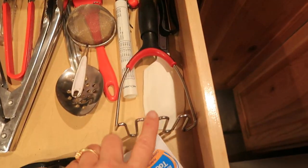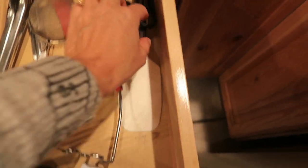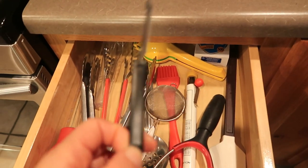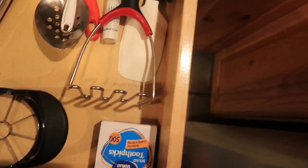Candy thermometer. This I use when I cook my meat all the time, so I have it. Here's a big spatula I got for Christmas. Really big. We'll use it for baking. Here's my vegetable peeler that I never use, but once in a while, a little child needs it. And then toothpicks are in here. I've had them. So those are all those kinds of utensils.